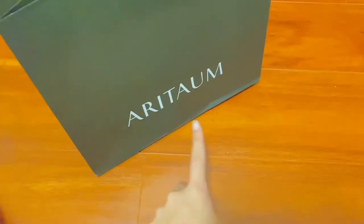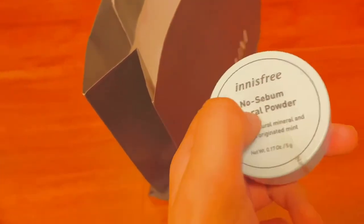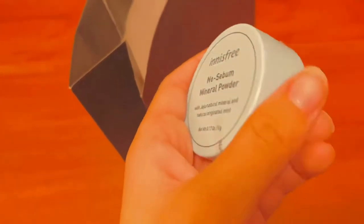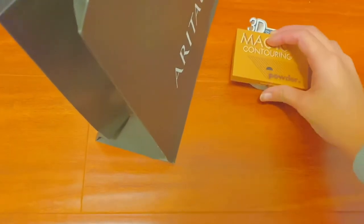Next from Aritum, I got some makeup that I've been wanting. So first I got this Innisfree Nocebo Mineral. I'm pretty sure this is the one that a bunch of my friends recommended to me, so I'm trying it out. And it was only $10. And then I got this contouring thing because I needed a new contouring palette. I can't really open it. There's a sticker. It was only $8.